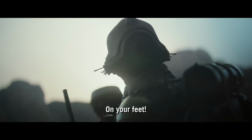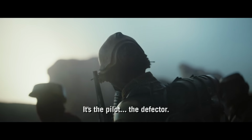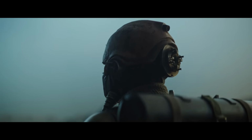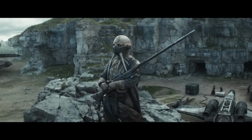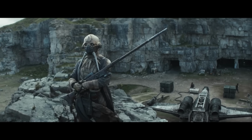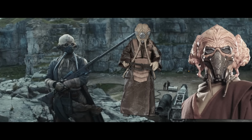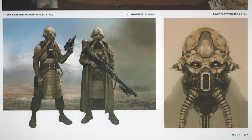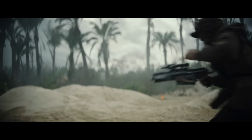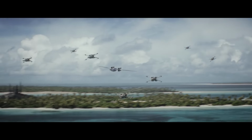These guys make sense as members of Saw's more radical rebel group, and they become staple members of his crew, reappearing in places like Rebels and Andor, and while they share some basic similarities with characters like Zuckuss or Plo Koon, their skeletal aesthetic definitely sets them apart from those guys, and those characters don't serve as direct inspiration. Instead, the look of the Tognaths was based on the gas masks used in the first two World Wars, which makes sense since Rogue One shows the galaxy through the lens of a war movie.